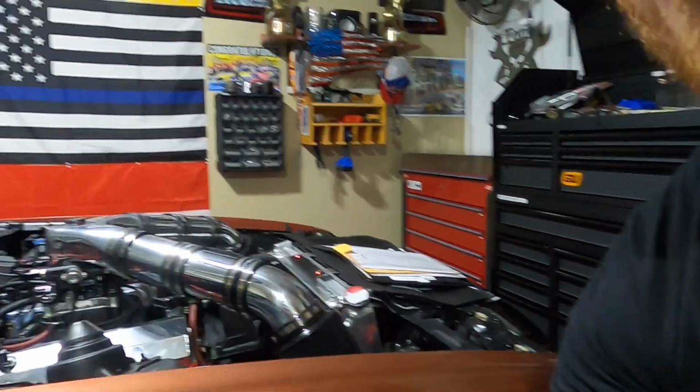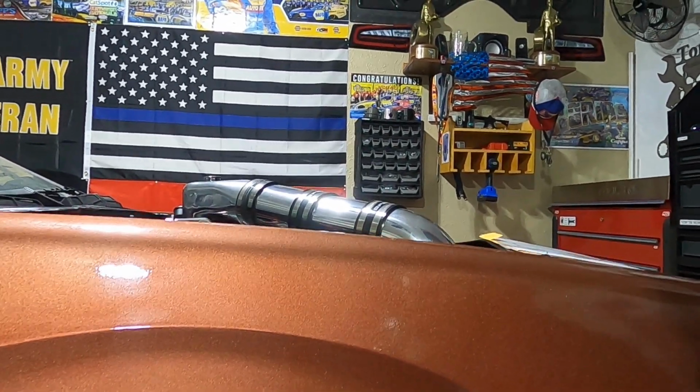So just stay tuned. There's going to be a lot of videos on this Camaro and things changing with it, not just the rear end and suspension components, but the color, the hood thing. The intake's going to be changing a little bit to kind of make it work, because right now it is a little too tall for a hood.